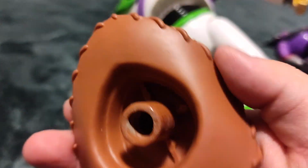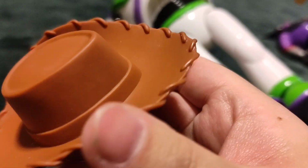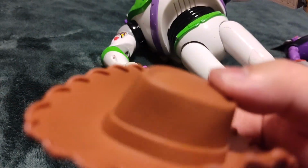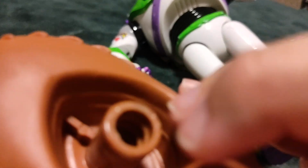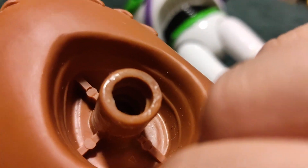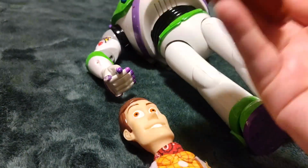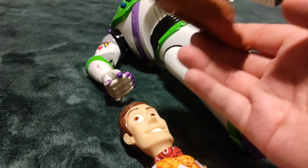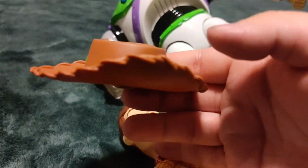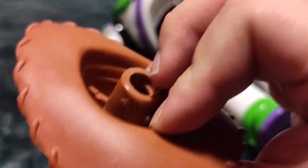And here is what the vintage Woody's hat looks like. Looks pretty spot on to how it appeared in the Toy Story movies. And here's the peg. Now obviously though, I'm sure most of you guys out there are probably going to say to me in the comments, this Woody's hat is not supposed to come off. It's supposed to be permanently attached.